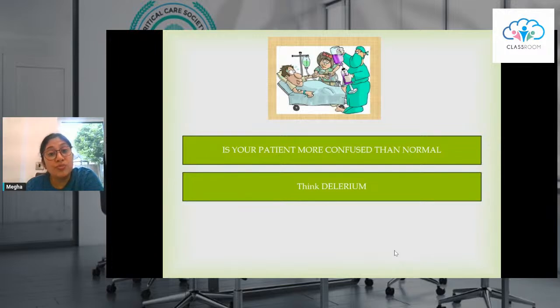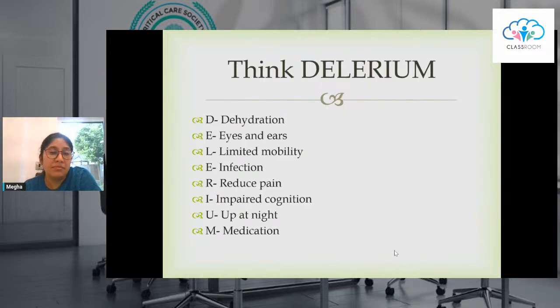Do you think your patient is more confused than normal? If yes, then think delirium. It's a very common acronym we use here. Delirium: D stands for dehydration, as I already said. Maintain hydration of the patient. Give them visual aids. Ask the families if they use spectacles at home to get the spectacles, if they love reading or if they want to have a newspaper. Especially patients who are on your neuromedical side, who are intact from their brain perspective. Let them have some visual aids.